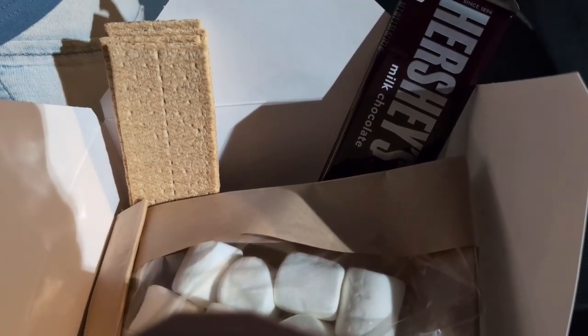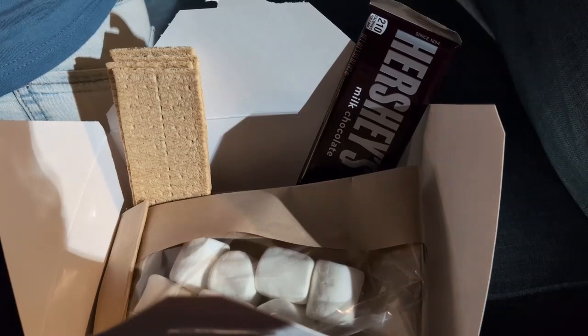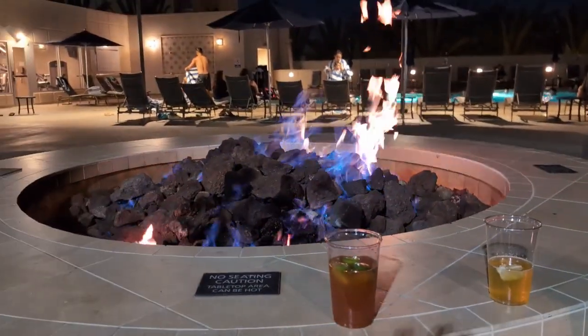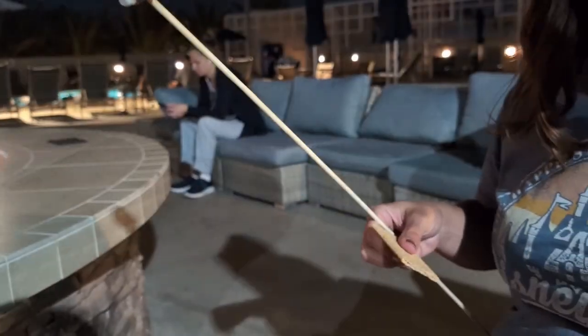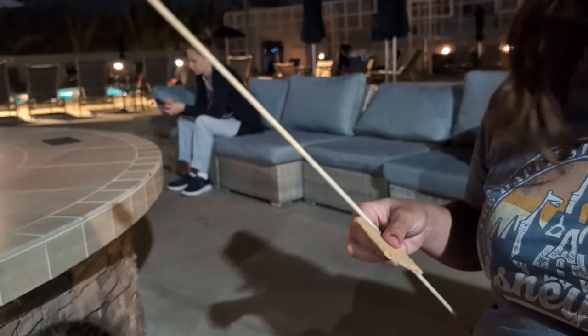All right, on to that s'mores kit. So it's a pretty nice kit. It's enough for 2 to 4 people, depending on how much you like s'mores. And they give you the little pokey sticks for your flaming marshmallow. This was a cool experience.